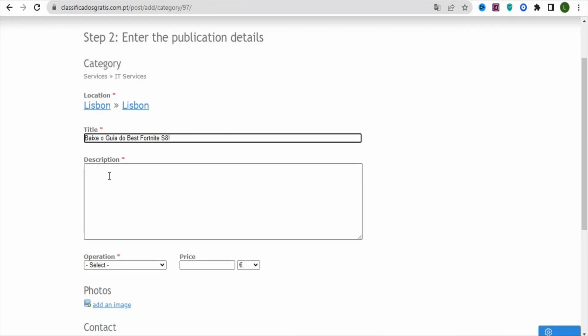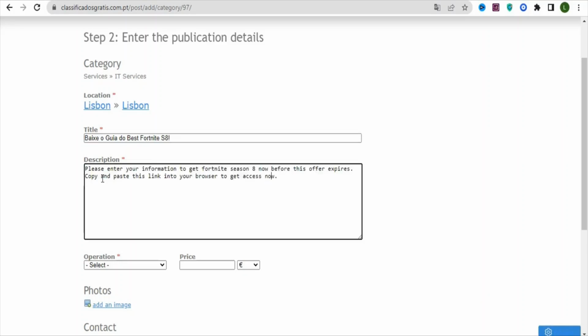The next thing is that you are going to write a description for your ad. So you have to just write some brief information about the offer. You have to tell them what to do so that they can get access to the offer. As you can see, this is my simple description. This is what the viewers are going to see. You can see right here, please enter your information to get Fortnite Season 8 now before this offer expires.